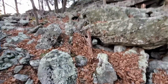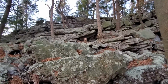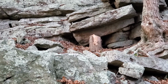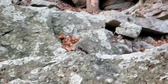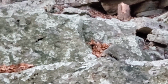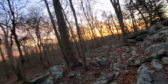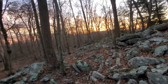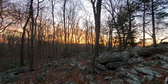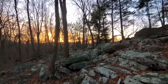Somebody was up here cutting trees. That's almost like chainsaw cut. Could be axe. Oh wow, look at that. That is gorgeous. That was worth the walk. I'm not sure where that room is, but we'll probably see it.